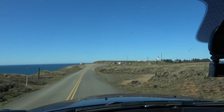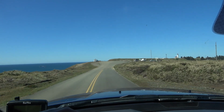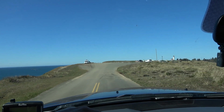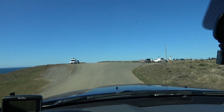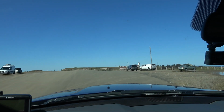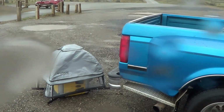Here's the lighthouse parking area. If you remember, a couple of years ago I was here and I tested that generator tent on this bluff. I'll throw in a bit of video footage here. It was quite the test. Very, very blustery day that day. So you definitely have to put some sort of block on it.